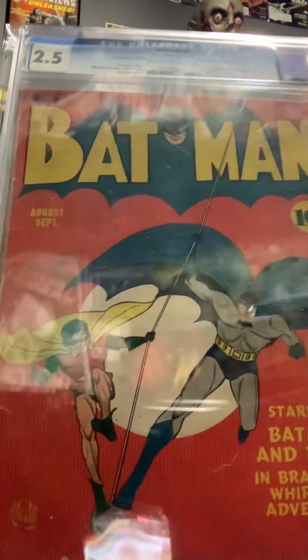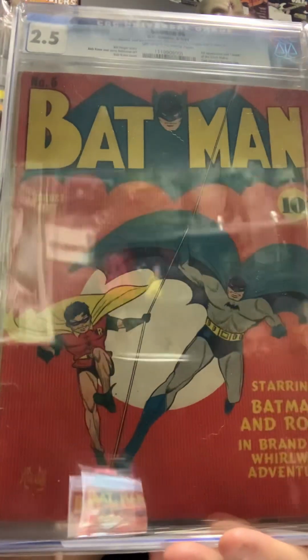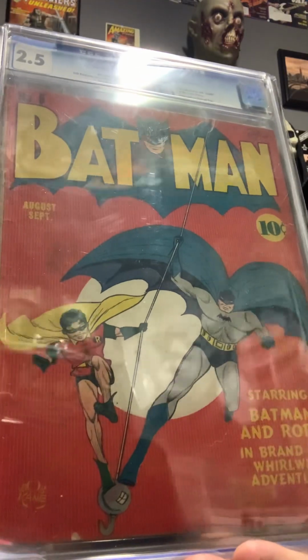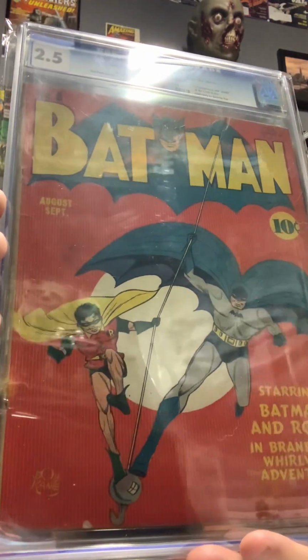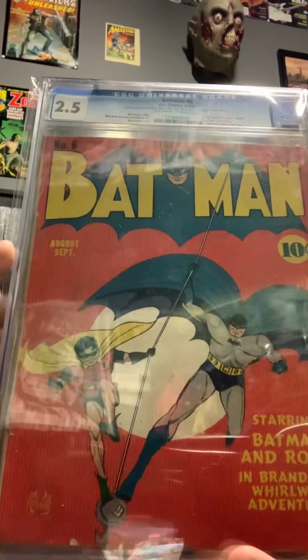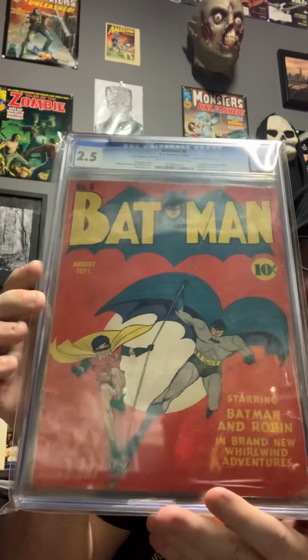It's the first appearance of Death, the Clockmaster, or the Clockmaker, I don't know. It's a Bill Finger story, Bob Kane, Jerry Robinson art, Bob Kane cover. Beautiful book. Love these books. Anytime I can get a Batman single digit or a Superman single digit, that's what I do. And this is Batman number 6 from 1941. So, the 2.5 blue. Beautiful book. Hopefully I'll have that one the rest of my life.